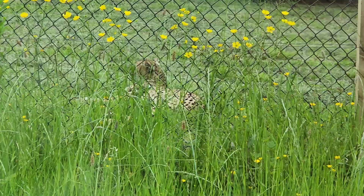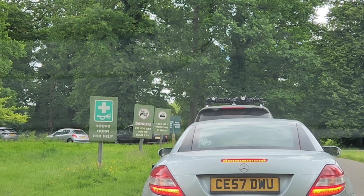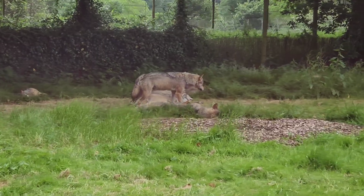You then have the cheetah, which is quite difficult to see. Remember, throughout the park you can sound your horn for help. Finally, we finish with the wolves. It was not any holiday, but this drive-through took 3.5 hours.